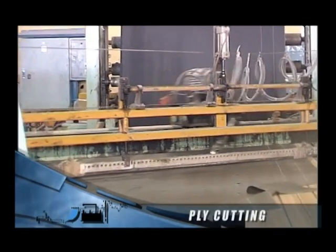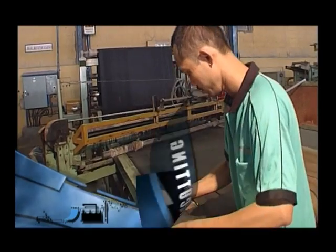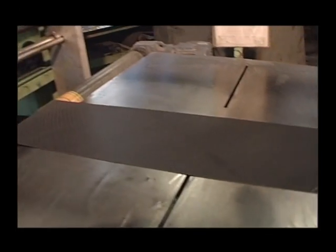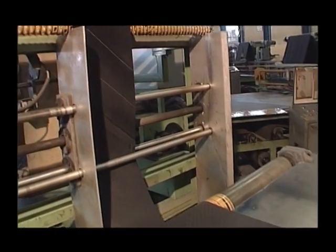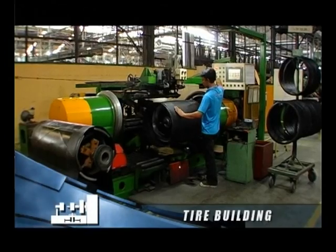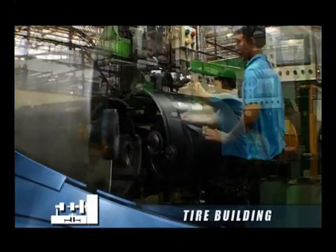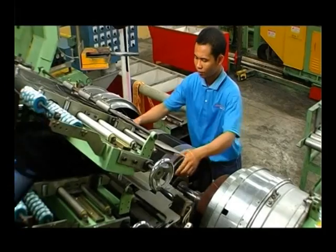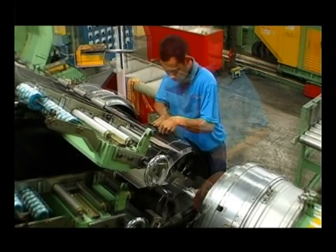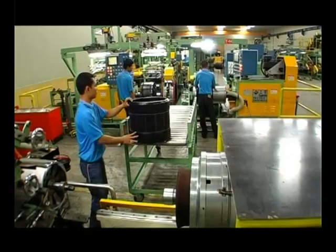Ply cutting. Fabric ply, which has been calendared, is cut at specified width and angle to suit the specification for each tire. Tire building, a process where all the components, such as body plies, bead wire, tread, sidewall, etc., are held together to form an assembly, commonly referred to as green tire.